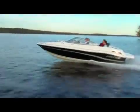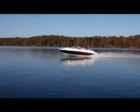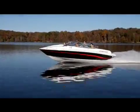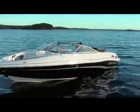Only the finest stainless steel marine-grade hardware is used on every Ebbtide, including all through-hull fittings, bow scuff plates, gunwale inserts, handrails, ski tow eyes, bow rails, and cleats. The finest gel coats are used on Ebbtide boats, producing hulls and decks that shine for a long time.